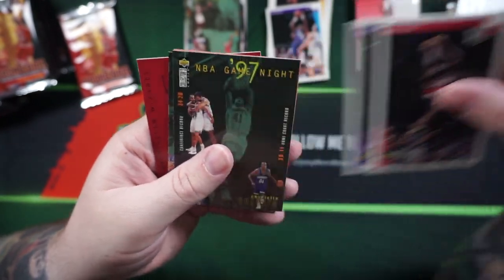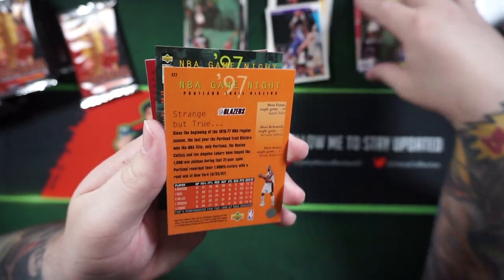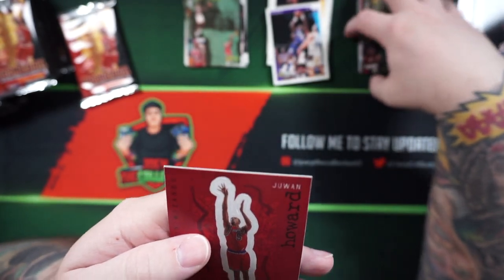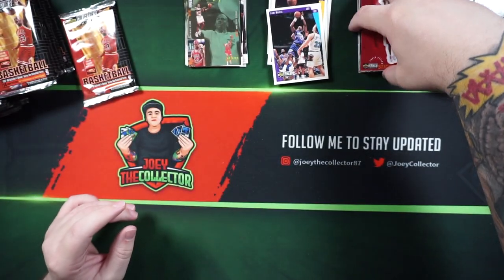Isaiah Rider. A couple more game night cards here. Eh, they're okay. Oh, got a sticker. Juwan Howard sticker. That's pretty sweet.